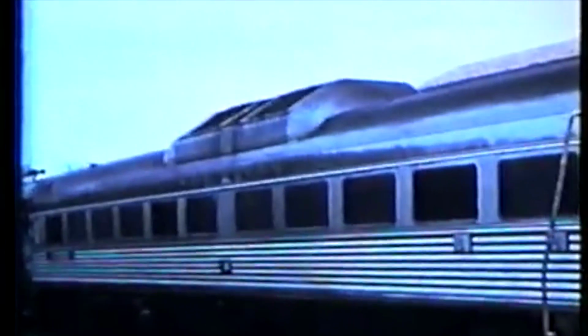Some of Amtrak's RDCs wound up in museum service, with the 2 cab ends of the Roger Williams train set and 1 middle coach being preserved in New Haven paint at the Danbury Railway Museum.